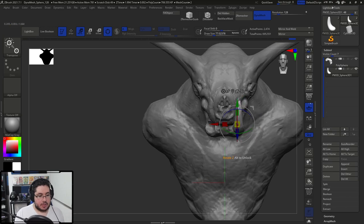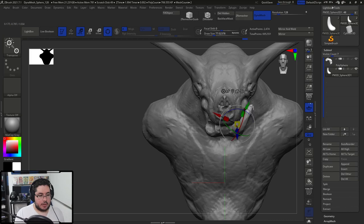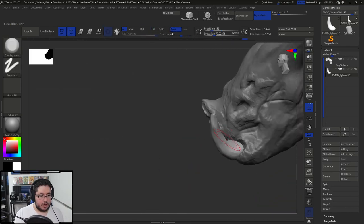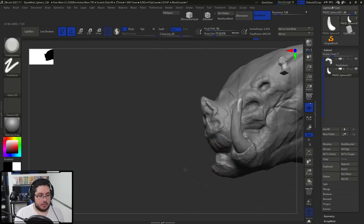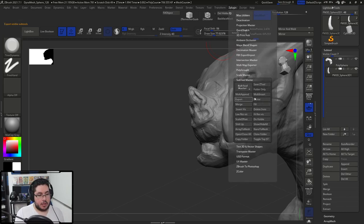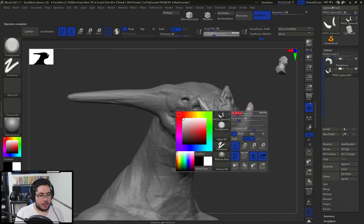So let's bring this in, let's bring it out. Usually I like to have them far enough apart so that you can see through it. We don't want this thing to be colliding with the eyes, blocking the eyes. And we're gonna say C plugin, subtle master, and a mirror. I'm gonna hit OK, and there we go. So now we have the tusks right there.